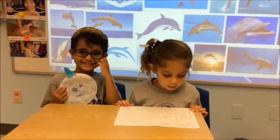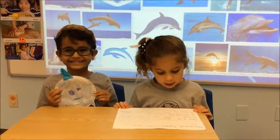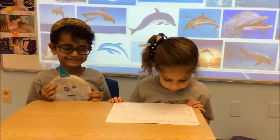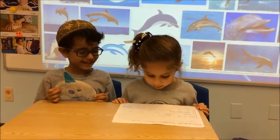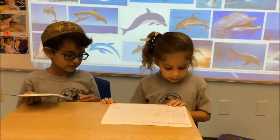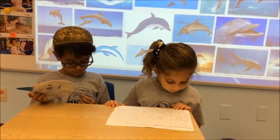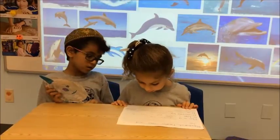Research team, Shira and Yoni. This is a dolphin. It has a mouth and a tail. It moves by swimming. It is cool that it can swim. And it can spin.